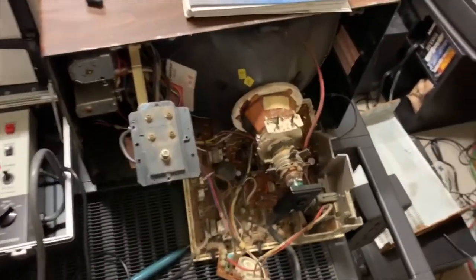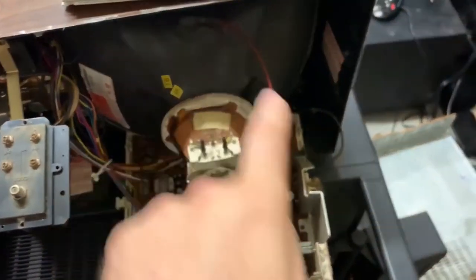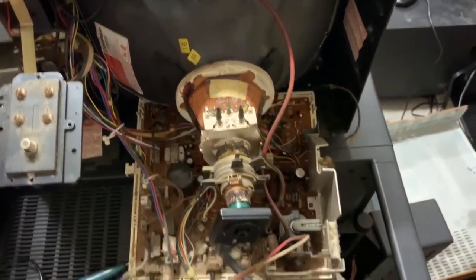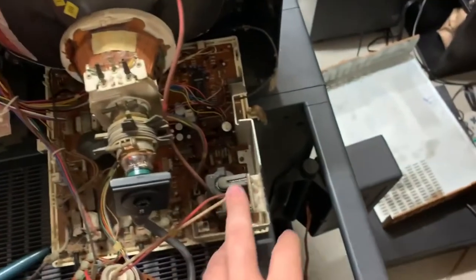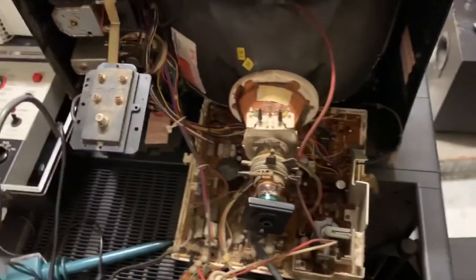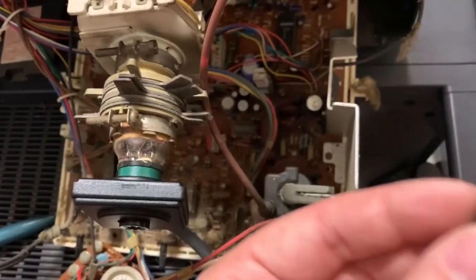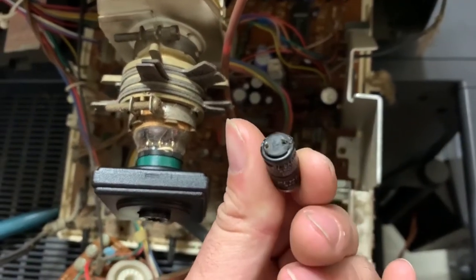The set is probably worth restoring, or not restoring, but at least getting it to work. But as far as the irreplaceable unobtainium part, which is the tube and the flyback, clearly those two work. So whatever's causing that partial vertical collapse is probably a cap. And as a matter of fact, I was poking at it earlier, and just by lightly touching one of the caps, it came into my hand and it fell off.